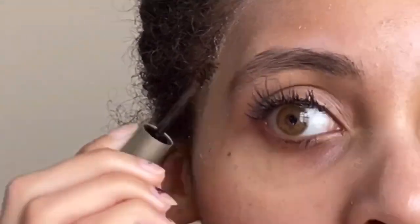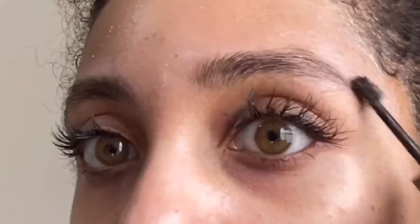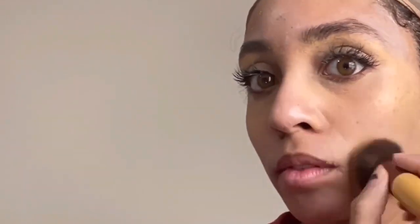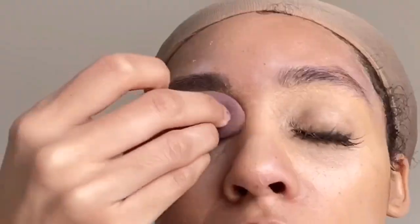Then we're going in with Ilia eyebrow brush cream. I like it. It just gets very clumpy and I cannot stand that I always lose it. Now we're going in with some LA Girl concealer. Gonna rub that in with my Eco Tools brush. I really like Eco Tools brush. Now we're gonna spray my little mini cute beauty blender and apply Well People concealer. I have really dark circles.